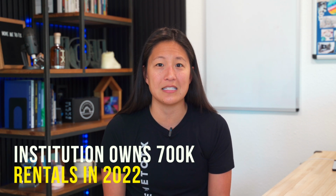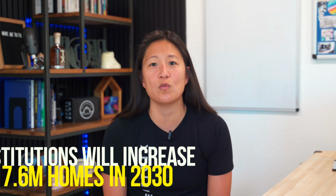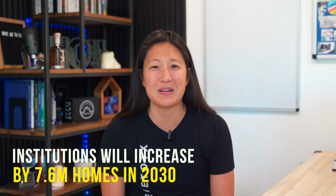A MetLife investment management research paper reported that institutions owned about 700,000 single-family rentals in 2022, about 5% of the 14 million rentals here in the States. MetLife forecasts by 2030, institutions will increase their single-family rental holdings by 7.6 million homes, more than 40% of all single-family rental properties. And so for these companies, they can't really scale by buying 1 or 2 homes at once. They need to build homes in order to continue to scale their company.